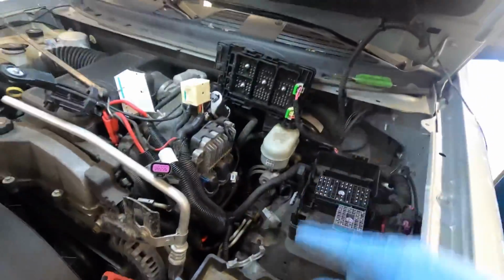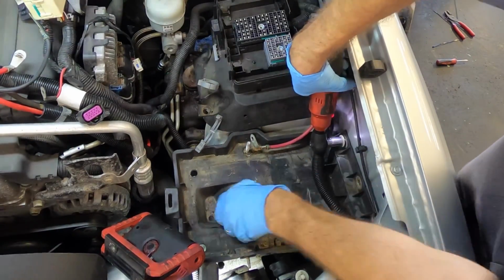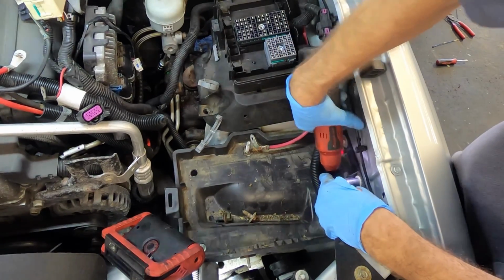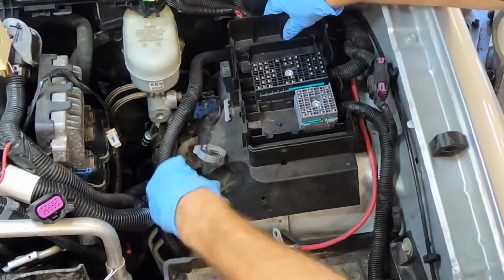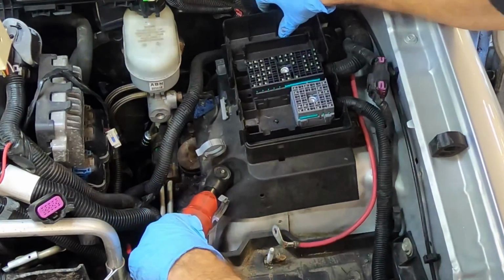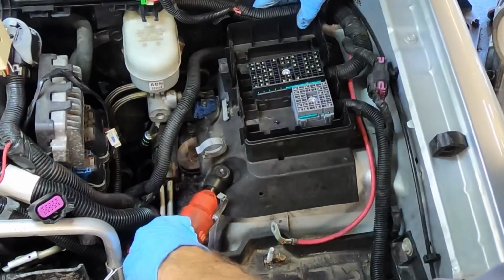Okay, let's start throwing this fuse box back together and get all these harnesses back in their position. That should include the battery tray that I never got to remove. Mess. Wires everywhere.